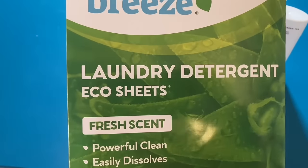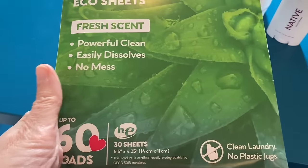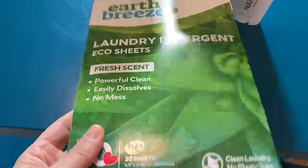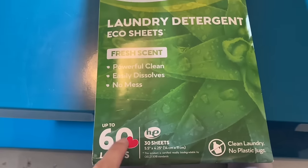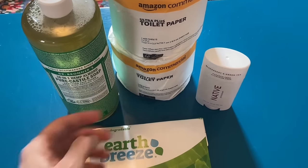First, we got these Eco Sheets laundry detergent. I have heard of these, but I've never used them. I need to save on plastic bottles, and it says it does 60 loads, so I'll let you know how that works out for me. We got the two rolls of Amazon toilet paper.